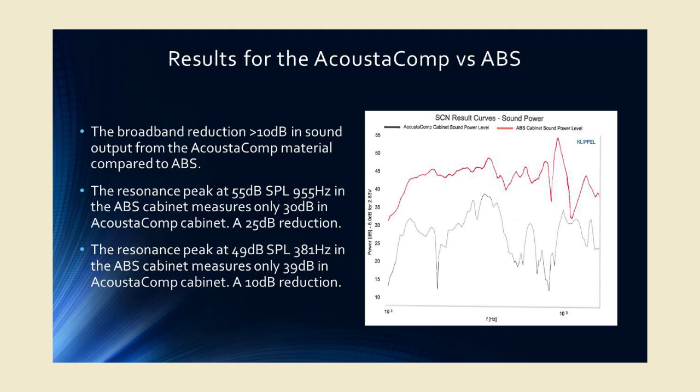The AcoustaComp, I say 10 to 15 dB below. Not surprising, it's going to show some resonance features, but they're severely attenuated compared to the ABS. The 380 hertz region, both of them were fairly lively there. So that was a good comparison. And you can see that there you have a 10 dB reduction. You can see this is probably the same peak moved from the 955 to just over a kilohertz. But in this view, you can actually see why I picked those frequencies.